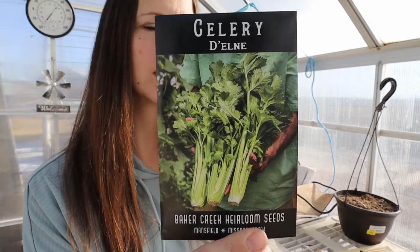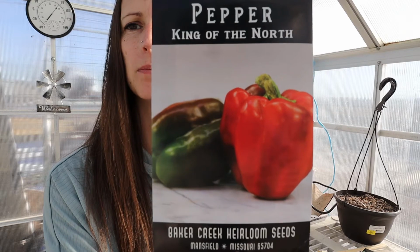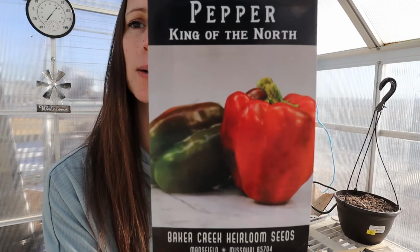So hopefully that works. Bell peppers, I plant these almost every year. I've never had an issue with them. So these are to help restock my stockpile.